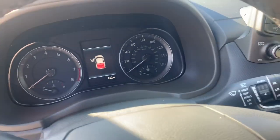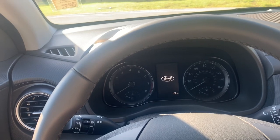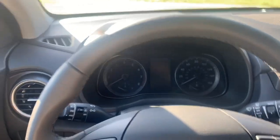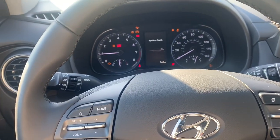Let's shut this door. Gives you that nice little welcome screen there, and with a nice little chime. You can turn that chime off. So to turn the car on, this vehicle does have push button start. So all you're gonna do is just put your foot on the brake and start this bad boy up.